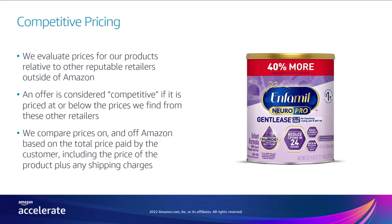Let's say that I'm shopping for Enfamil baby formula, which, by the way, was a particularly popular product earlier this year. And let's say the price for this item at Target is $45.99. If I search for the same Enfamil formula on Amazon, and it's priced at $46, just 1 cent higher, we consider that price to be uncompetitive.